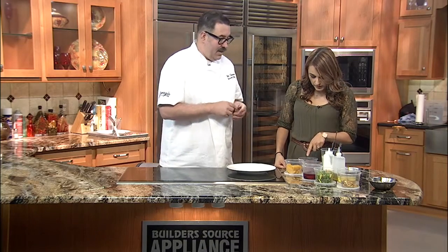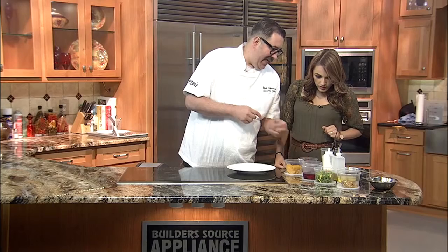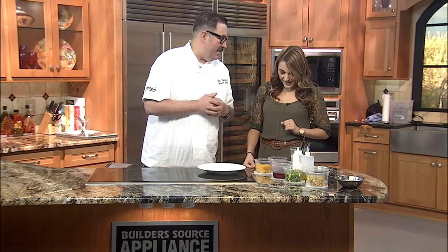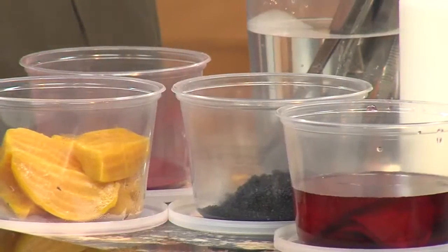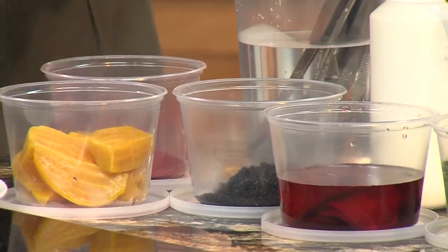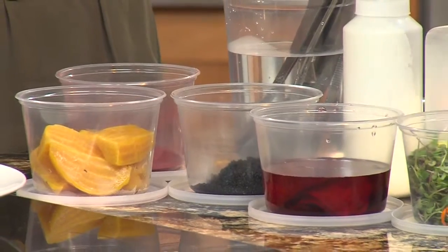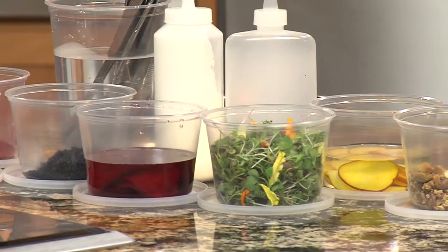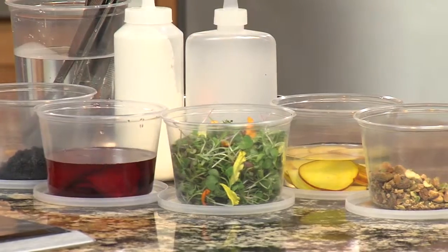What are these two things? We've got a little black salt, which is from Hawaii. And then we've got a little bit of beet powder. We dehydrate the beets, and then we basically turn it into a powder. And these here are little micro herbs that we get. They can be all kinds of little stuff, little arugula, beets. This is something you can get at your restaurant, and it's a popular one? It is.